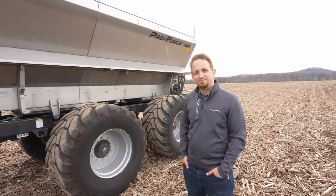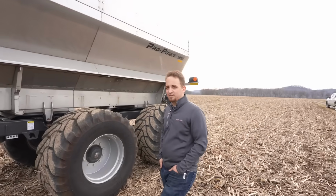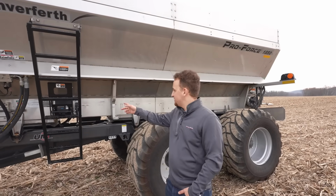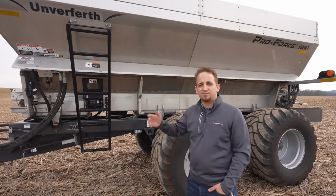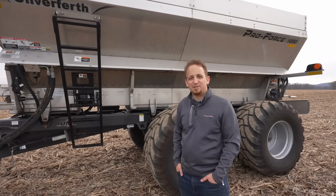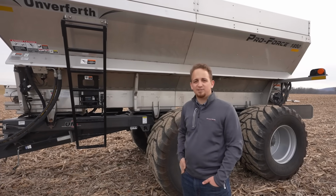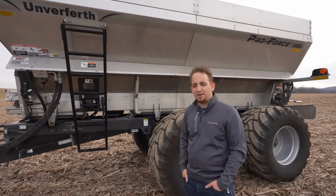And this is all running through a Raven rate controller, is that correct? Yep. So ISO compatible with any monitor then? Yep, this comes standard with the Raven rate controller, Raven RCM, which is that box there that populates in anybody's UT terminal. So it doesn't really matter what tractor's hooked to it. As long as you've got a UT, we can control it. That populates on the cab and follows prescriptions for the different products, so you have a lot of flexibility there.